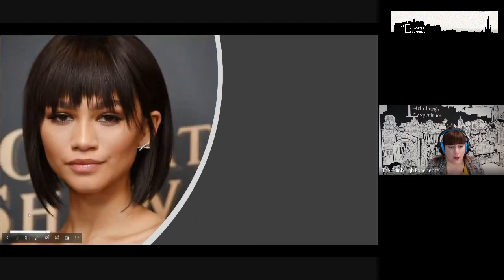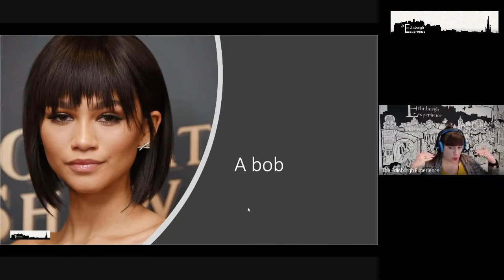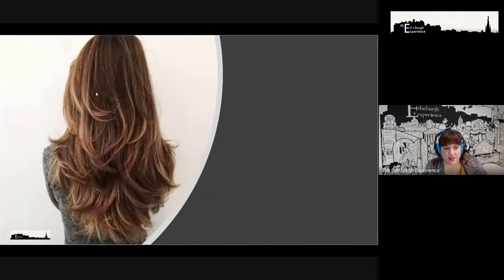Now, one of the most classic haircuts, this shape here, this is what we call a bob. And you can have a short bob, a long bob, an asymmetrical bob, lots of different kinds. And this kind of haircut here, where instead of it being just one line, you cut into the hair a little bit, this is what we call layers. So you might go into the hairdresser and say, I'd like some layers in my hair, please.